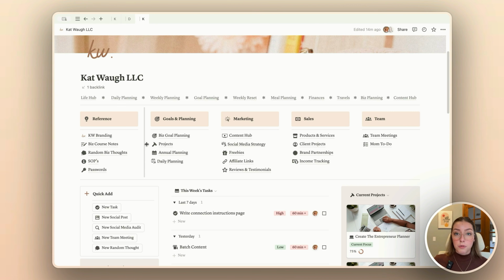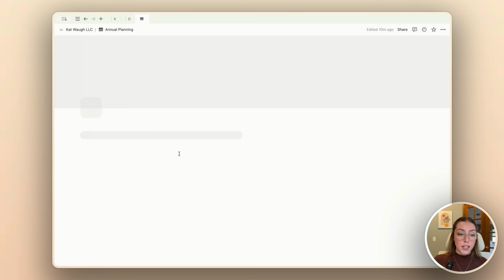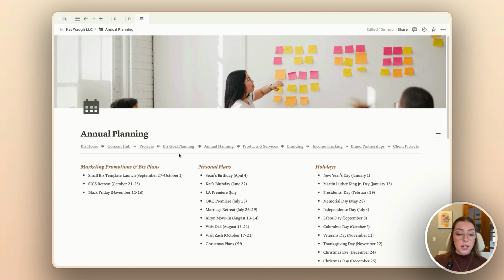Something else I also really like to do is annual planning. This is something that helps me keep my personal plans at the forefront so I am not overrunning my business onto my personal life. I definitely think it's important to put your personal life first or else you are going to suffer tremendously.